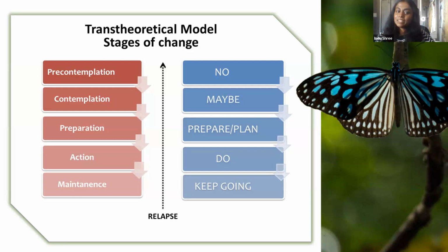And finally, the maintenance stage. Here the client has been doing his workout plan for maybe 6 months, and after 6 months he is literally bored of following the same workout plan. So he might tend to drop out of the exercise. So whatever is done in 6 months goes to waste in another 6 months. Teaching a workout is not a great thing, but motivating the client to stick to the workout is a huge challenge for a trainer.